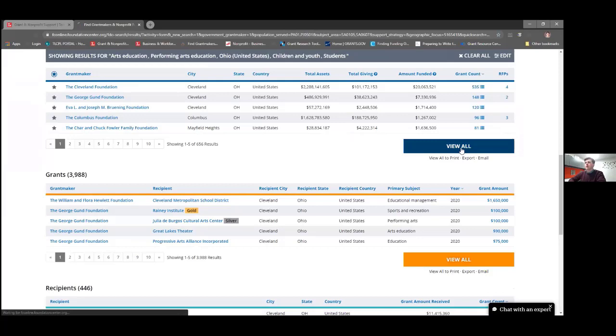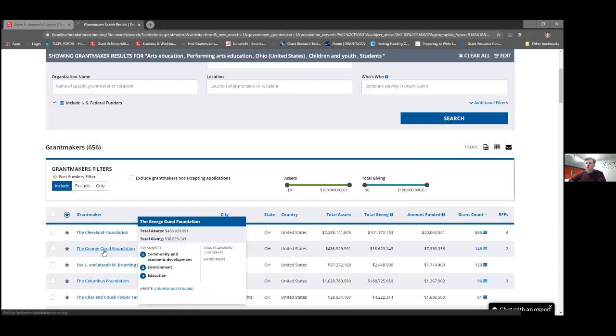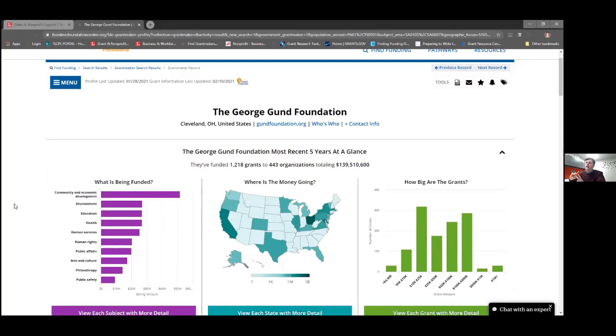It doesn't really matter in this case, although I will warn you, you'll see a lot of community foundations that may or may not be applicable to projects in Lucas County. So there's a lot of data that's being presented here. So again, I'm trying to come up with someone who is going to support my mission and project and my location. So right off the bat, we see these three graphs.